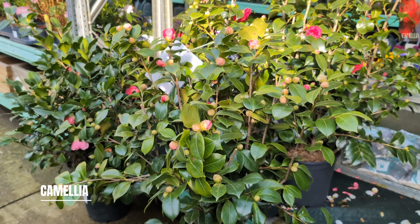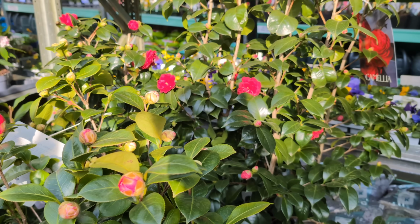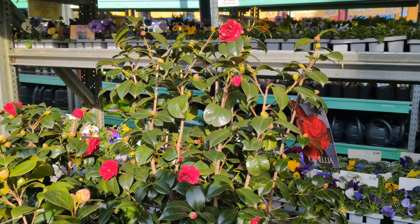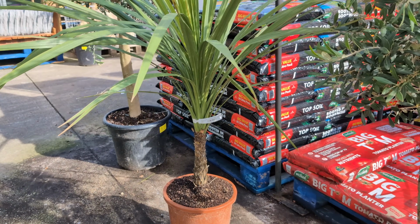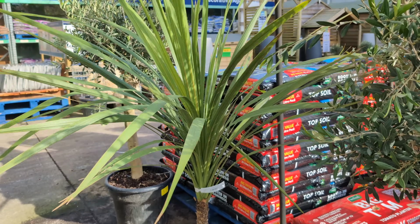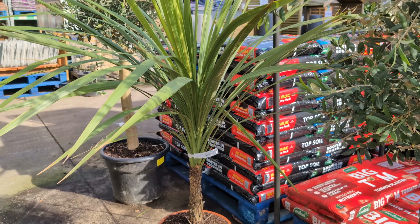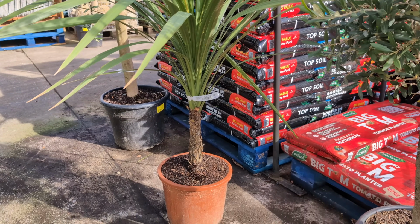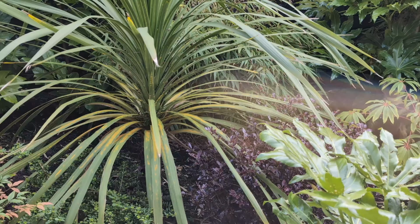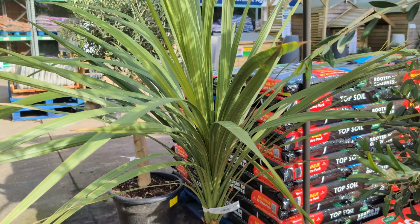There's also some nice camellias in pots, and these are £45. They're quite a decent size with some red flowers. This is one of the cordylines that we've got in our garden, and we bought one of these last year, and this is the cordyline indivisa. It's £37.50, and we planted ours in the garden, and within a year it has grown into a really large cordyline and has become a bit of a statement plant in our garden.